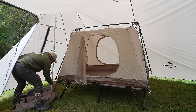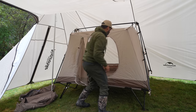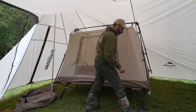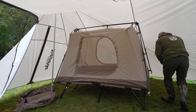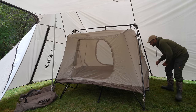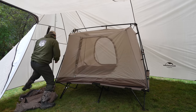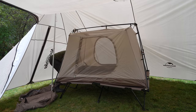So I'm going to take these. Reverse the steps, take the pins out. Actually, first of all, let's just do the doors up. I'll leave the vents open because it's always easier to close a tent with the vents open. So if you lose these pins, I guess you could just stick anything else in there that sort of matches the height of these things.